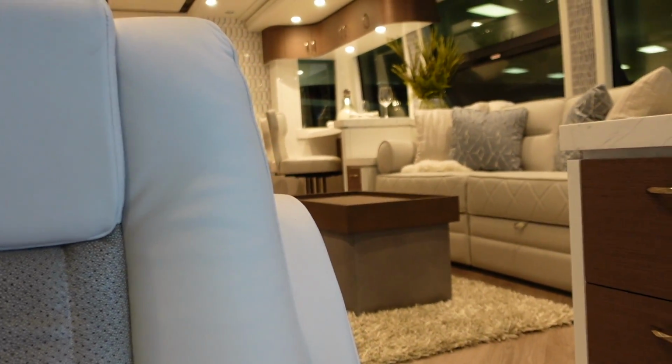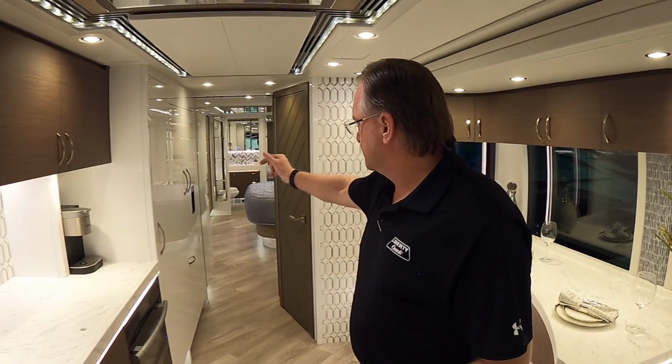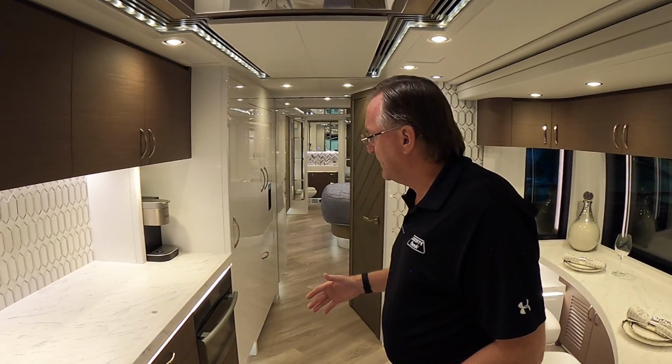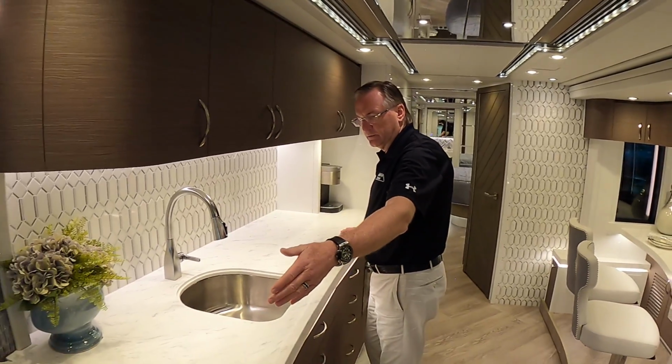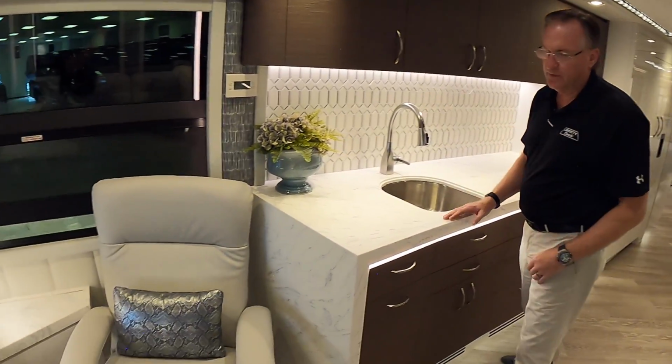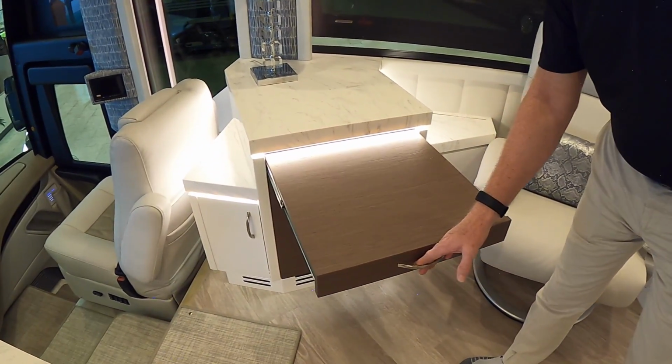Beautiful design on this. I really like the light colors. Now, when did Liberty Coach go to the new look interior? Probably 2018 model year is when we went to the new look. This particular one has some new changes to it as far as countertop wise. This is a bath and a half layout that we have with an extended galley and a single chair with a cabinet arrangement here that can be used as a mini office.